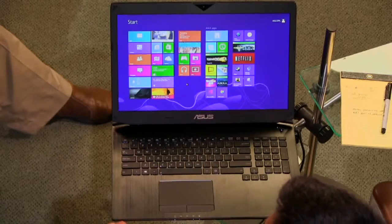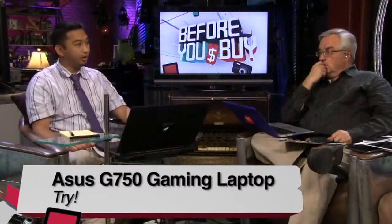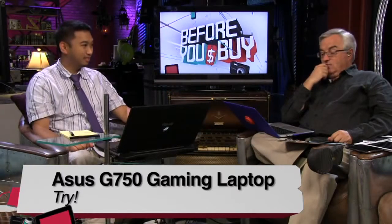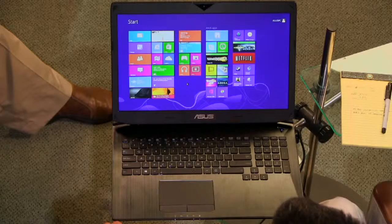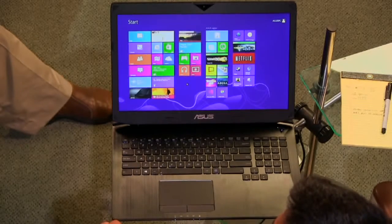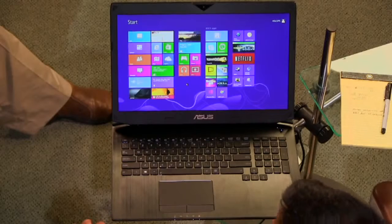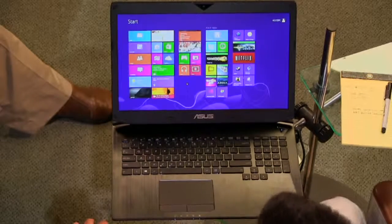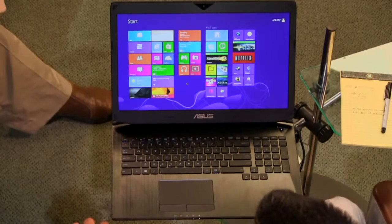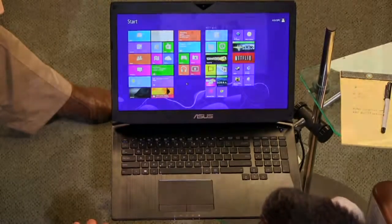Would you say buy, don't buy? This is a try. Radford Castro, that's the Asus G750 gaming laptop. Looks like a fairly solid entry into a very competitive field for the gamer. And I do like the metal of it. But man, that thing's heavy. Yeah, that thing is big. Thank you, Radford. Radford Castro, in charge of engineering here at the Brick House.